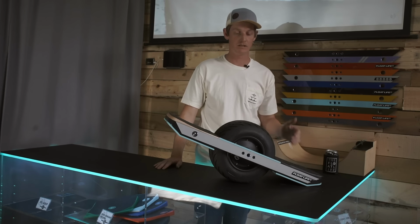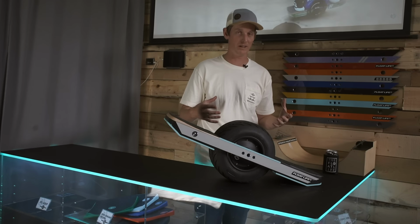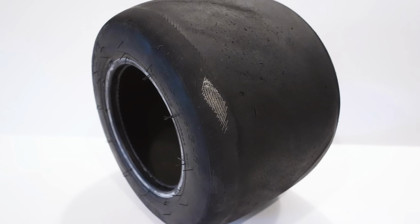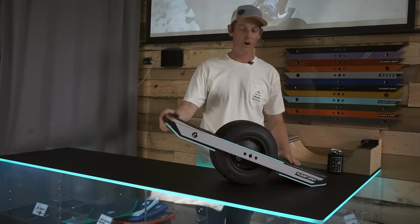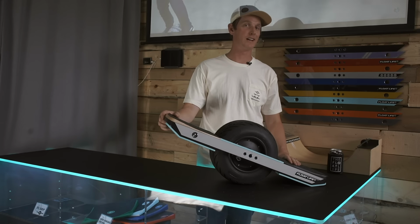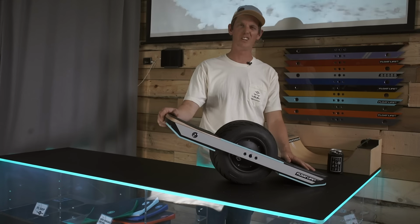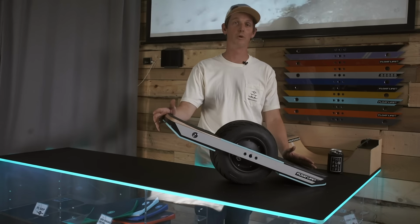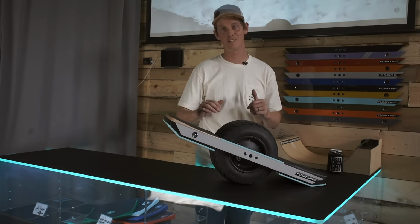A couple different reasons. A, your original stock tire's all worn out, threads are showing, looks kind of like this. Yeah, that tire's gnarly. Or let's say you wanted to ride a tire with a different profile, something more carvy, something you can hold an edge a little better on, something more freestyle, something better for off-road. Those are all good reasons to change your tire.